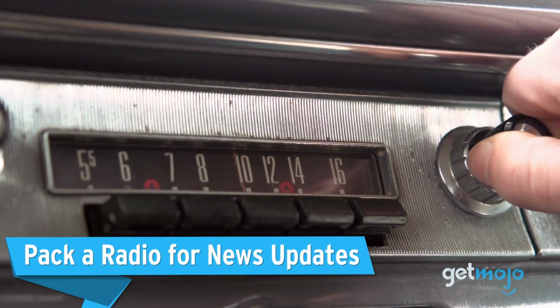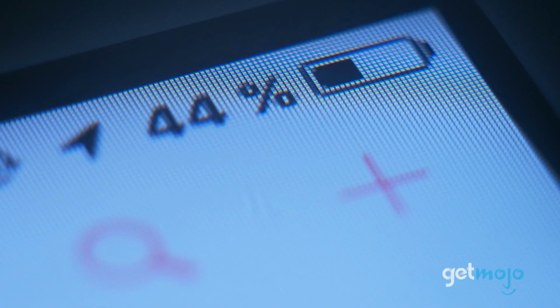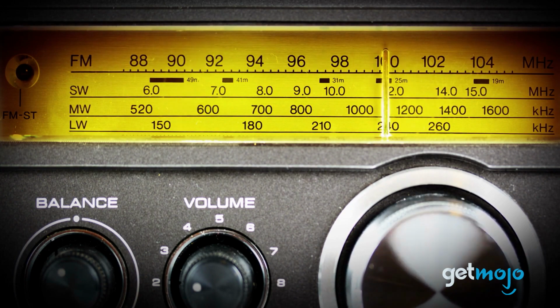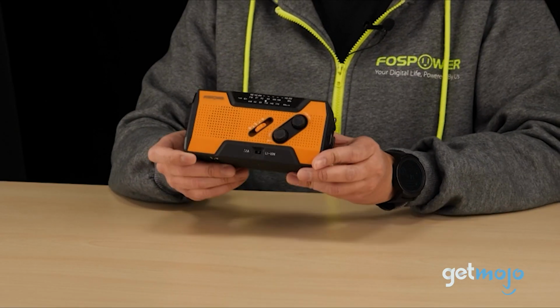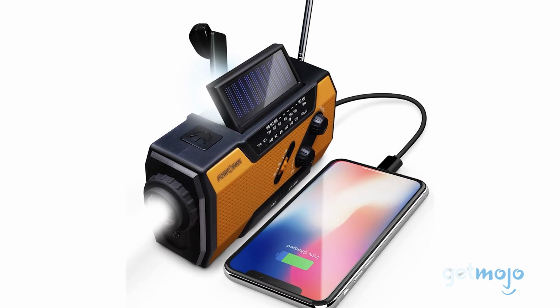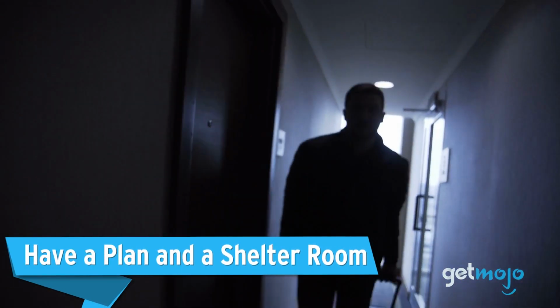Pack a radio for news updates. As mentioned, electricity might be limited during a storm, and that could make keeping up to speed on news and weather updates, like evacuation alerts or whether the storm is subsiding, very tough. Packing a radio, preferably one that's battery, solar, or crank-powered, can keep you connected to society. For example, this nifty solar-powered radio from Foss Power has all sorts of useful features, including a flashlight and built-in SOS alarm.